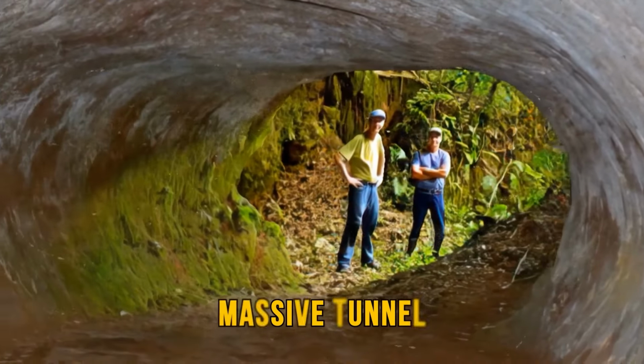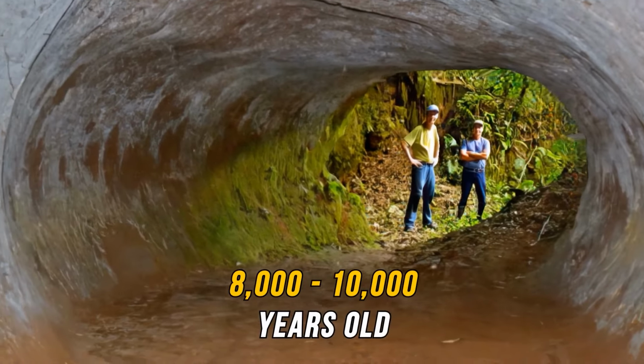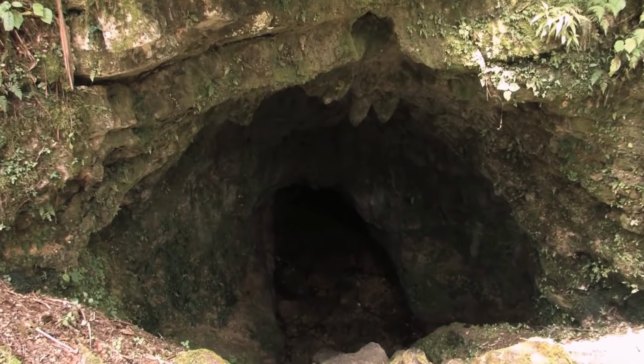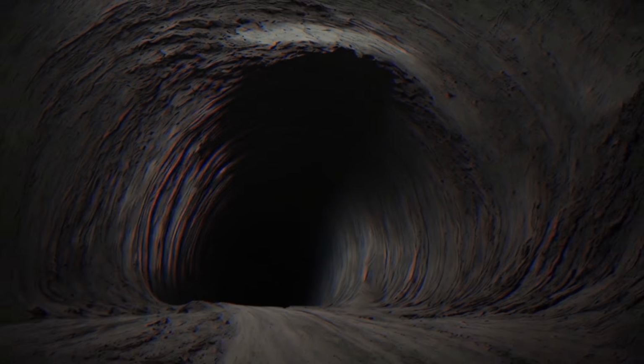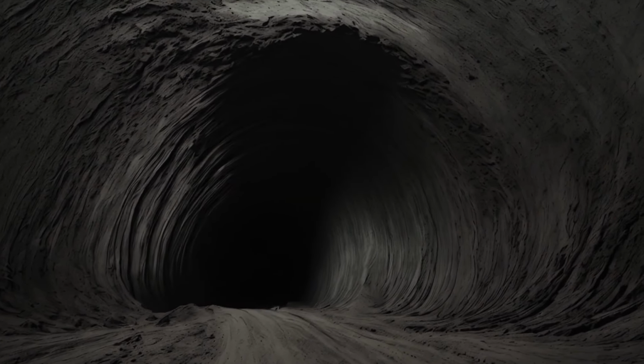This is a massive tunnel found in South America. The tunnel is at least 8,000 to 10,000 years old. At first, researchers discovered a couple of colossal burrows. They were enormous and neatly constructed. Geologists were amazed, saying they had never seen such structures before. There's no known geologic process to explain their formation.